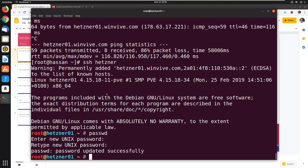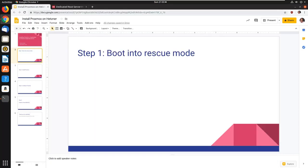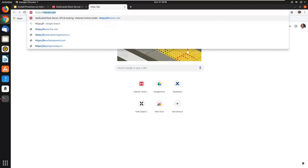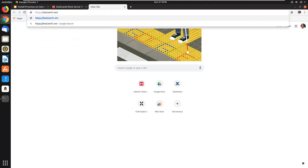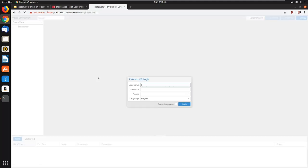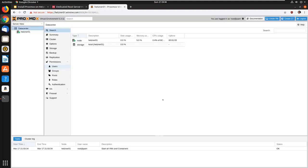All right, now that we've restarted, set up a password, and installed Proxmox, let's go ahead and try logging in. So the address is https://hetzner01.winvive.com:8006. Hit advanced, proceed. Username root, password. All right, it looks like it's installed.